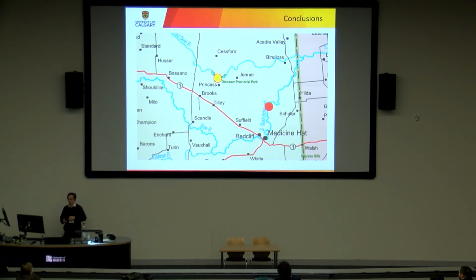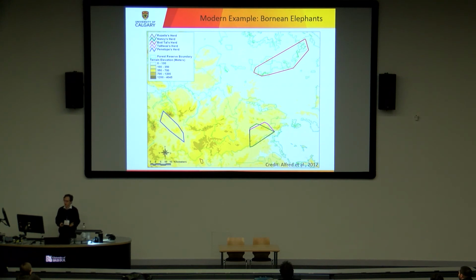It would be nice to add some sets a little bit more to the north maybe, but we are restricted to where you can find strata of appropriate age. My current conclusion is that the dinosaur might be migrating, but that its distance of migration is under 100 kilometers. And this is actually fairly consistent with elephants in the modern era.